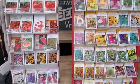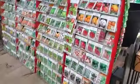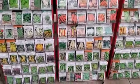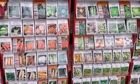So pick them out now. Even if they are going to be seeds you start outdoors when the weather is nice, come and pick up your seeds now, because now is the best selection. And we don't get more in again, so it's kind of first come, first served.